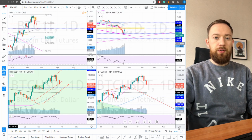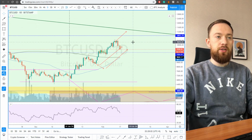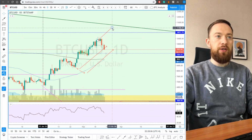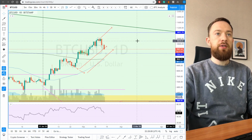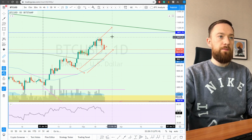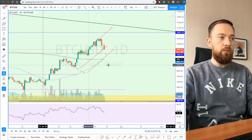Let's go to the Bitstamp price chart. So what was happening here? The previous review last Monday, we're expecting the price to go even higher towards the area of 10,800 at least. We didn't make it fully, so there's still around 3% to go there.